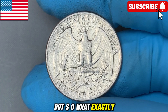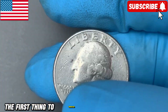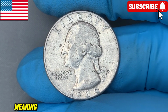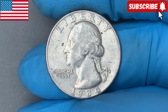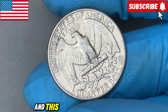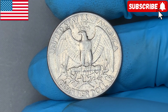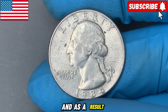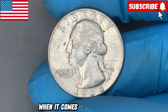So, what exactly makes the 1984 quarter a valuable find for collectors? The first thing to understand is that most 1984 quarters were circulated widely, meaning they were used in everyday transactions and were subjected to wear and tear over time. In fact, it's rare to find a 1984 quarter in pristine condition, and this is one of the main reasons collectors pay such close attention to this particular coin. The ones in excellent or uncirculated condition are much more desirable, and as a result, their value is higher than you might think. But condition is only part of the story when it comes to valuable coins.